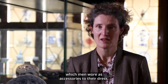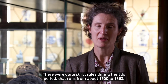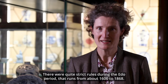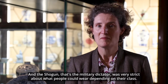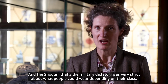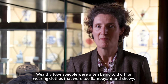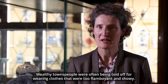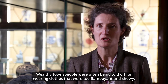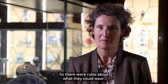There were quite strict rules during the Edo period, so that runs from about 1600 to 1868. And the shogun, that's the military dictator, was very strict about what people could wear depending on their class. Wealthy townspeople were often being told off for wearing clothes that were too flamboyant and showy. So there were rules about what they could wear.